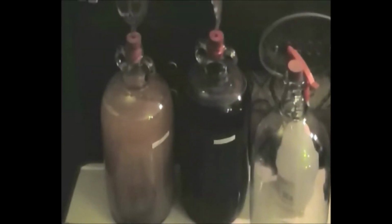Well, this is all I've got left brewing now, the mead and the red wine. And we still have a big stash of kits yet to brew. Let's get on with the rest of it.